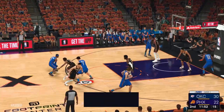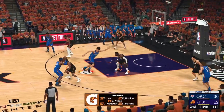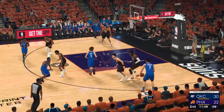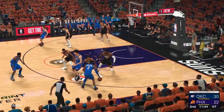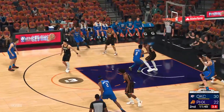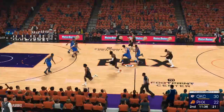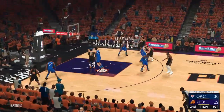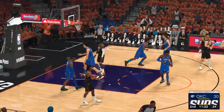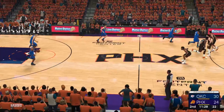Two great players inside. They have KD and Ayton. Shaedon Sharpe is out there with Devin Booker. And it's Houston in at the small forward position. That's the Suns 5 as we get into the second quarter. Clock at 6. And Durant with the block. Durant covering a lot of territory with his length. Here's Ayton, and that comes off the assist by Durant. Good execution. They're getting some short-range looks here.